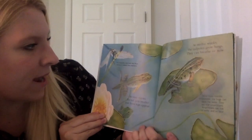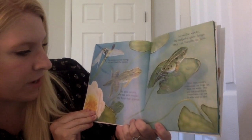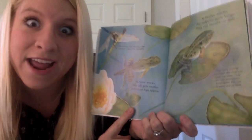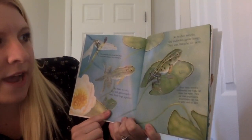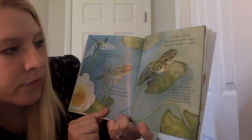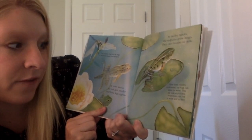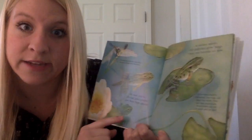The tadpoles now look like frogs and swim toward the riverbank. At 9 weeks, the tail gets smaller and the front legs appear. So the back legs grow first and then the front legs come in. At 12 weeks, the tadpoles grow lungs. They can breathe air now. After 3 months underwater, the frogs can leave the water. They are now amphibians. Amphibians can live in water and on land.